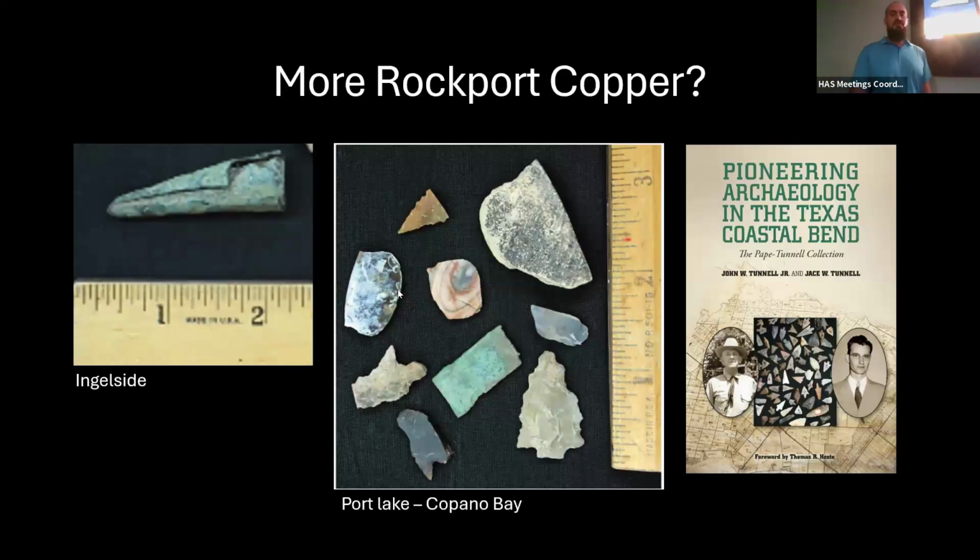The interesting thing is, if you do some digging, there are these old collections that have bits of copper in them. It isn't mentioned anywhere in this book, but there are plates where there was obviously copper next to late prehistoric artifacts. And one, in fact, looks just like the one that we tested. This is on Eagleside, Copano Bay, just north of Rockport, where there's a lot of late prehistoric archaeology. I'd like to do more testing. I'd like to try to track down some of these artifacts.